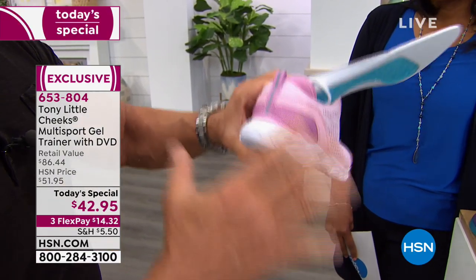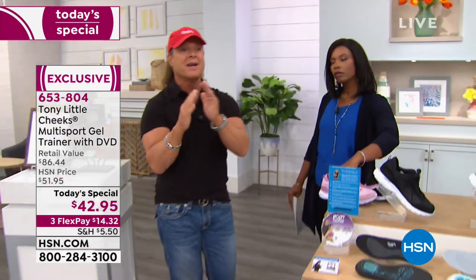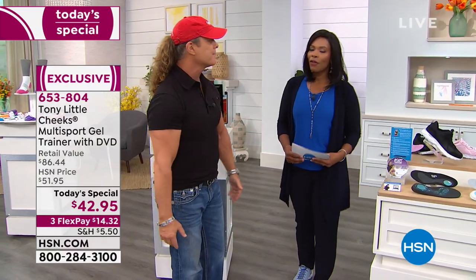Very stable. Well, you have to have a stable base, right? All the shoes out there have this real narrow base, and as you get older, your whole foundation for your body starts with your feet. The key is to protect them. Isn't it funny? We spend the first 40 years of our life ruining our feet, and then we spend the next 40 trying to find the right shoes.